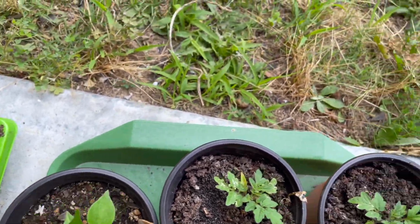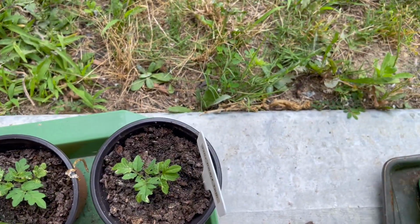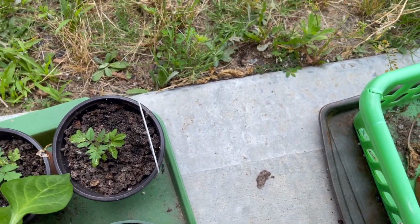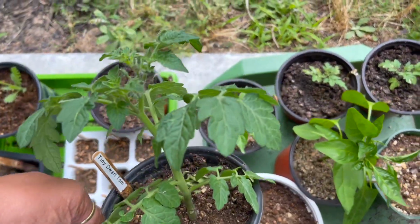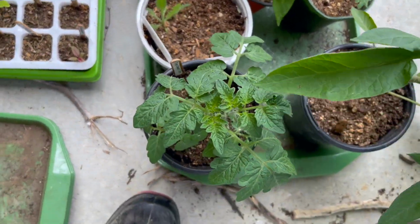Habanero. I'm going to give that away to one of my friends. And this is a jalapeno. That is, I think, a red Russian kale. It's a mixed salad green mix. So not sure. This is another tiny dwarf. So I had 5 of them all together.